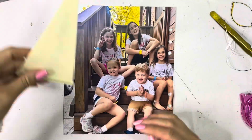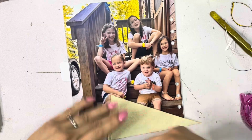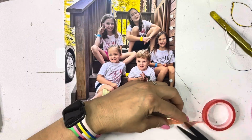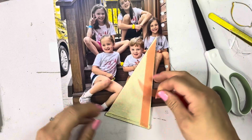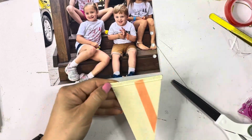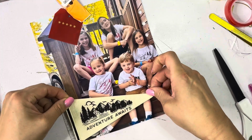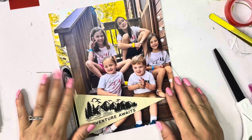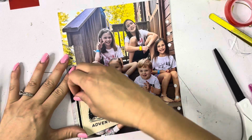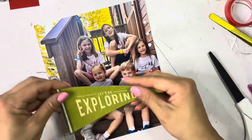The only thing I do is accidentally put on the wrong banner. So I have this felt pennant that says Adventure Awaits, and I'm like, oh yeah, let me just put this down. And then I'm like, wait a minute, that's not the one I wanted. Oopsie. So luckily it pulled up pretty easily, and I was able to switch it out for the correct pennant, which is the olive green one that says Let's Go Exploring. I just like the green better because of the trees in the background. I thought it lent itself a little bit more to this particular photo.